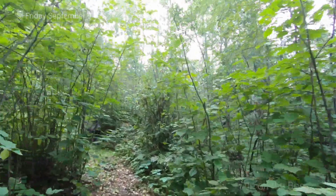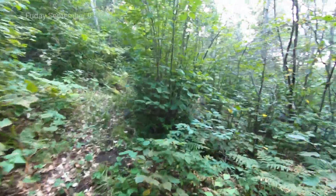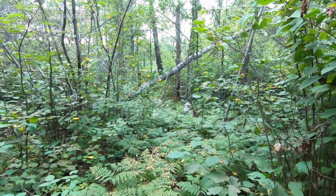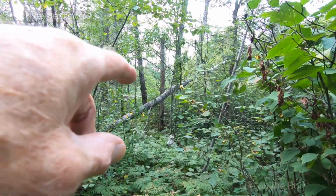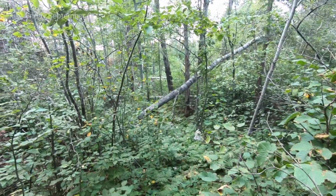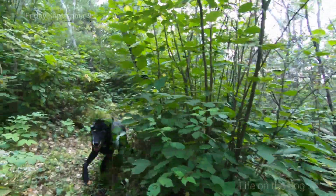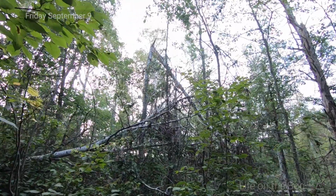Well, I'm not going to be able to continue going through here if mosquitoes are going to be this tormentable. This is my trail that went through last summer, the one I opened up. I can go under that leaning popple, but further down there's another one across the trail. And then you can see the big one. Oh, Jesus. I'm coming. Yeah, man, what a mess.